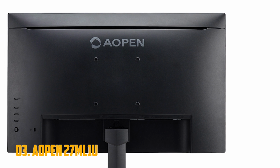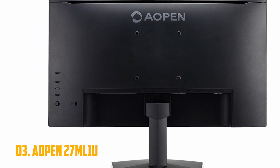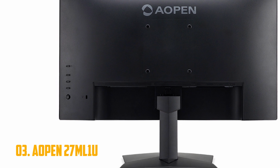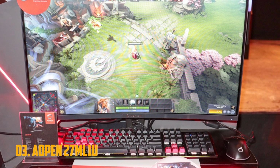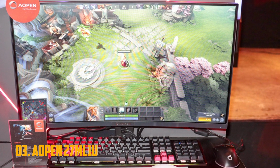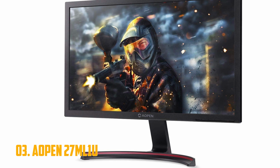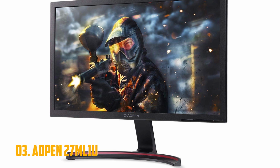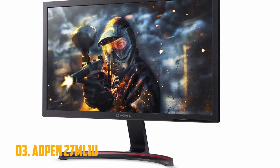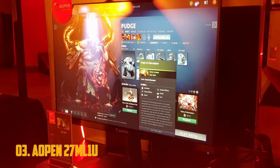Number 3, AOPEN 27ML1U. The next monitor on the list comes from a Taiwanese company called AOPEN, which is not exactly a common name as far as gaming monitors are concerned. Still, the AOPEN 27ML1U is easily one of the best budget monitors available at the moment, and for several reasons. Its main selling point is that it is a relatively affordable QHD IPS monitor, and on top of that, it even comes with a stylish stand and a sleek exterior design with extremely thin bezels.